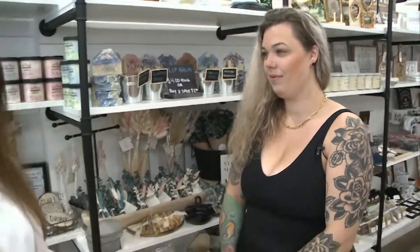We're going to focus more on the candles a little bit later, but when you say candles, are they handmade? Yes, so I actually make them at home in my basement. I have 170 different scents. They are 100% soy, and they are honestly amazing.